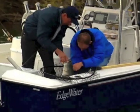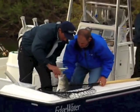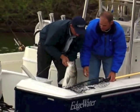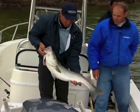Okay, let me help you out with the net right there. Okay, she's all you. Here are my pliers and this other hook. Yeah. Get that fish right there. There we go. Right back in the water. I'll tell you what, Jordan, this is a nice Connecticut River striper here. Just a good looking fish, guys.